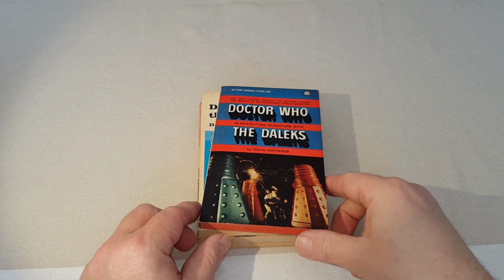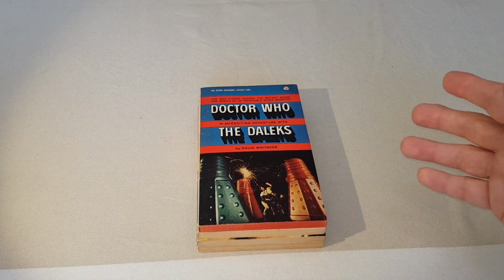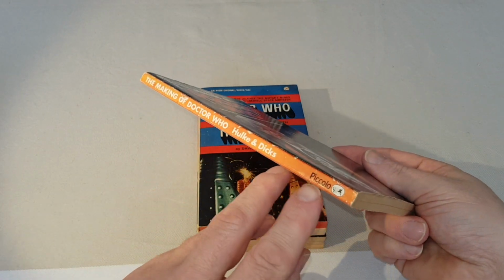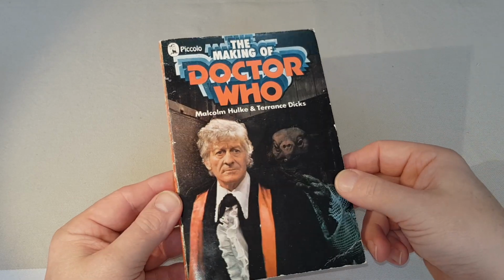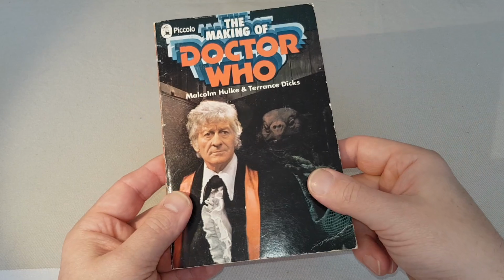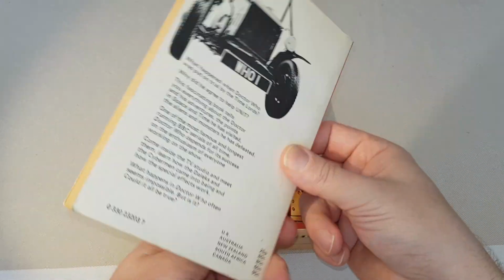And that was it. That was it for about 5 years in paperback form, apart from the Doctor Who annuals, of course, until Pan Books in the UK, under their publishing imprint Piccolo, published The Making of Doctor Who. So this introduced us to Jon Pertwee as the Doctor, and this was the making of the episode The Sea Devils from season 8, an absolute classic Doctor Who story.